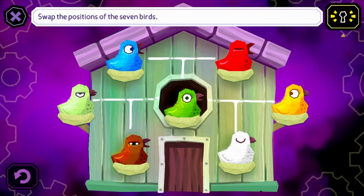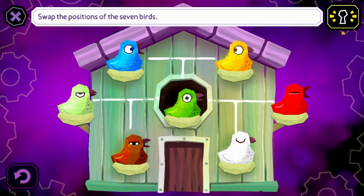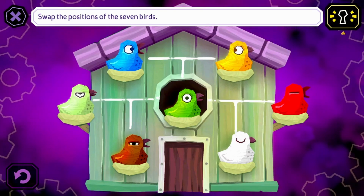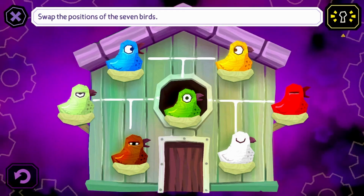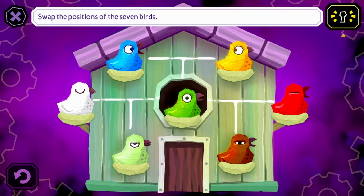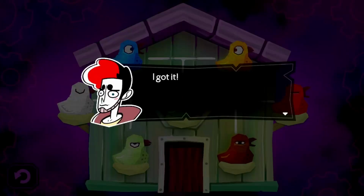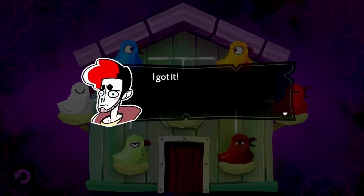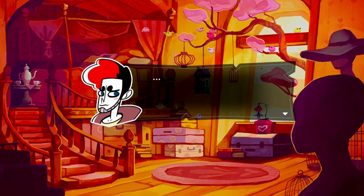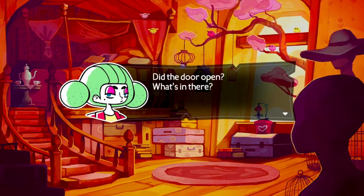Oh. Yeah, that makes sense. These 2 would be somewhere in the middle. Put white here. I got it. Hey, you just have to match up the colors. I'm impressed. Did the door open? What's in there?